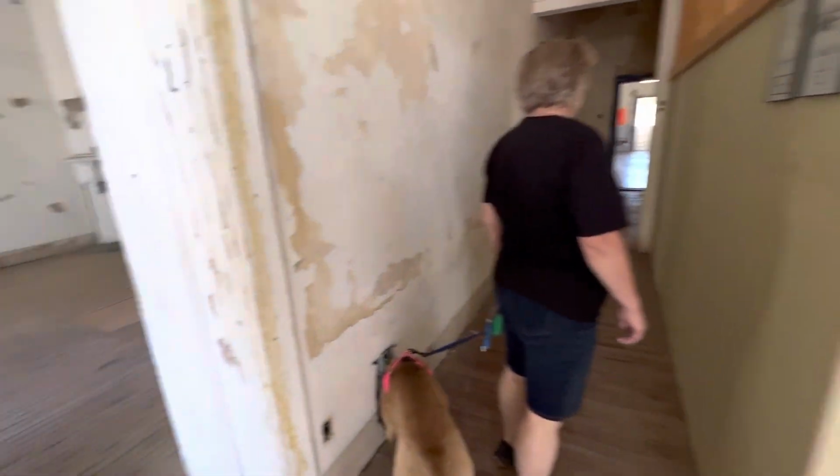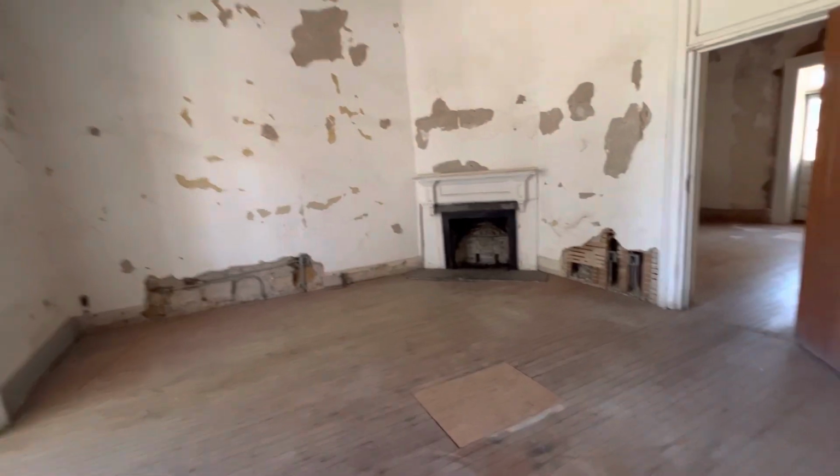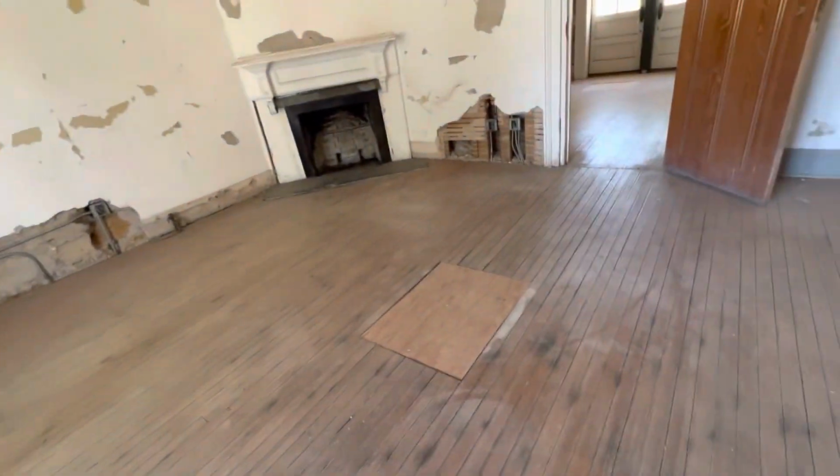Yeah, see, I like it in here, this big fireplace. Got like a trap door. I don't know where you hide the bodies. Here's this trap door. And yeah, I like this, got a little bay window thing over here. At one time this was a pretty nice deal. Another fireplace in here.